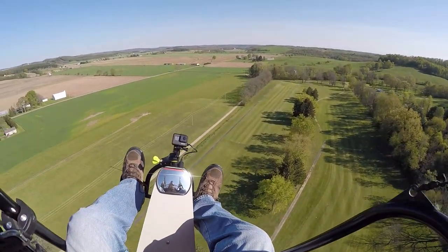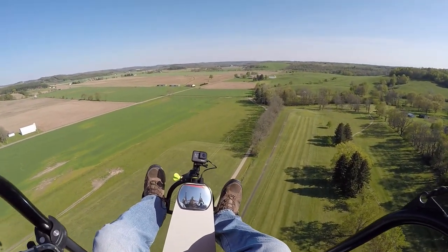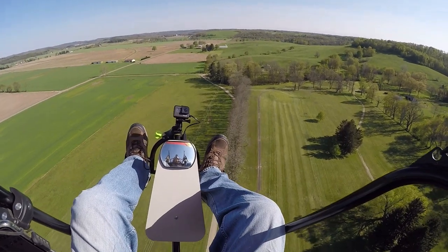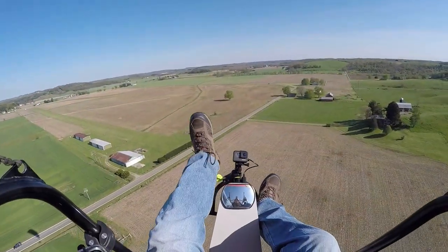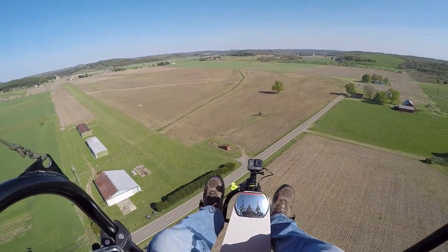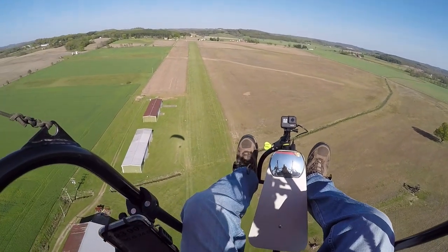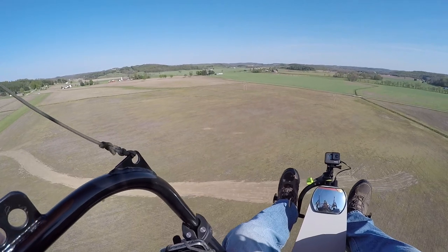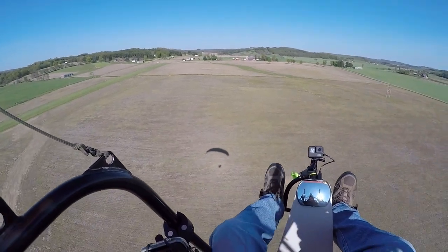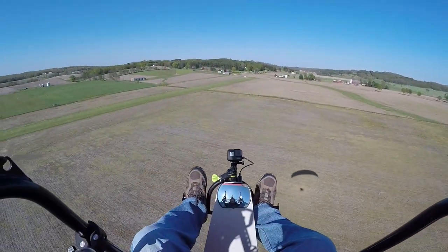Still getting a little bit of bumpy air up here, some of the wind coming over these hills. We're about 200 feet off the ground. Can probably feel some thermals out here. Yeah, let's crank the camera up a little bit there. Got about 27 miles an hour. About 150 feet off the ground. We're over here by the runway. About 4,900 RPMs.